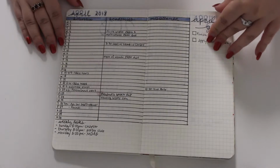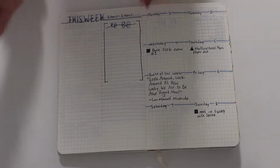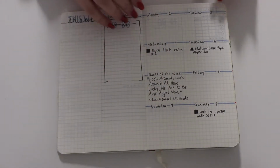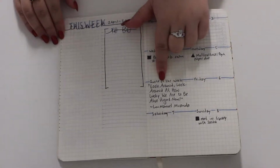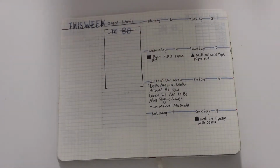So then this is the way that my setup was originally. So I would have one entire page for to-dos, lists, stuff like that, and this page for my date for my weekly spread. So I would have the quote of the week. This week's was look around at how lucky we are to be alive right now.